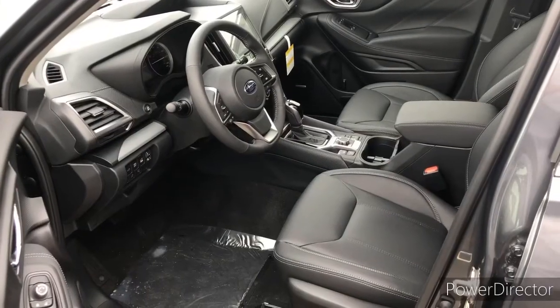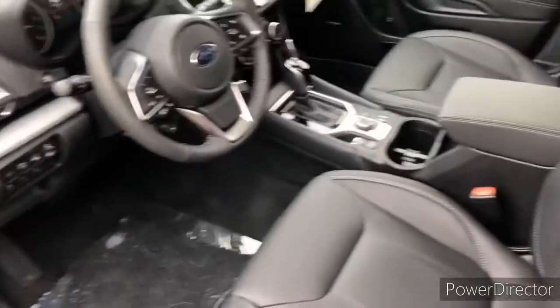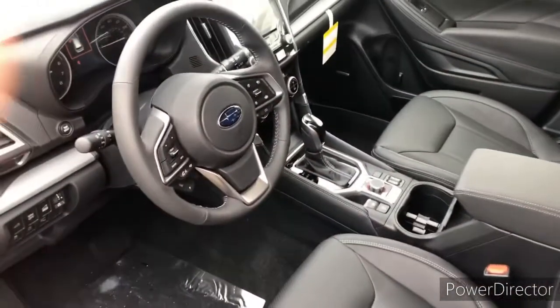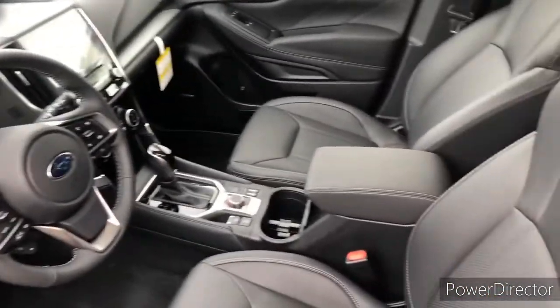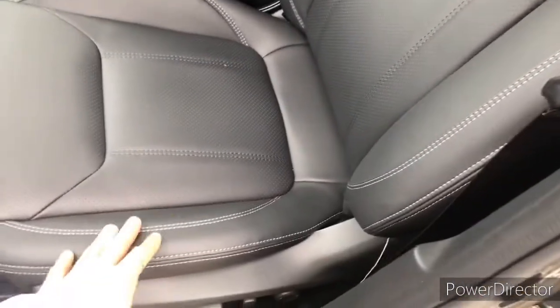All right, this is so you guys have an idea of what the inside of this looks like. Very nice material, very soft leather. Literally anyone that steps inside of a new Subaru, the first thing they say is, wow, this is a very comfortable vehicle. And they're absolutely right. Subaru does a great job with the design on the inside. The leather's very good quality.